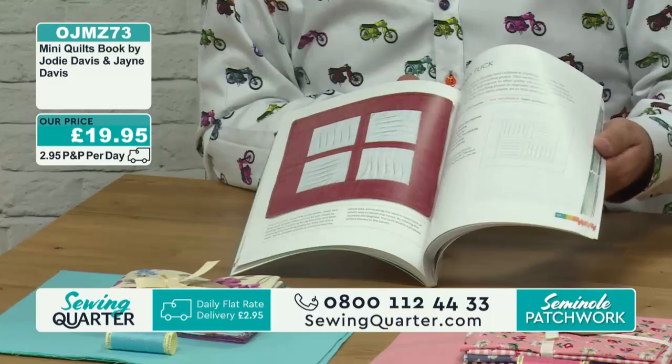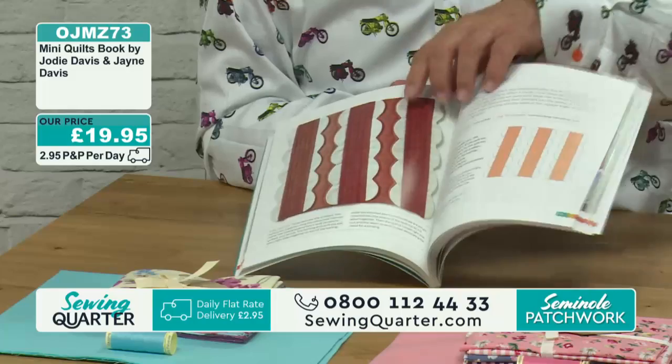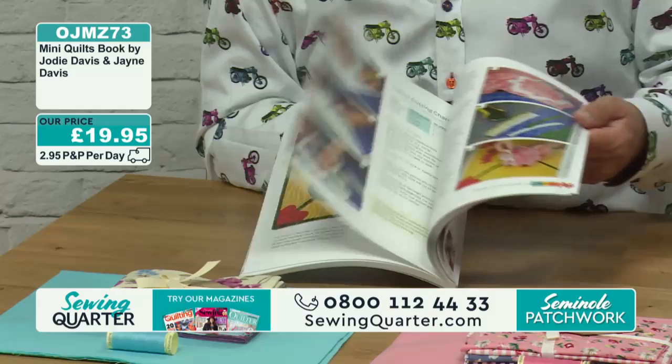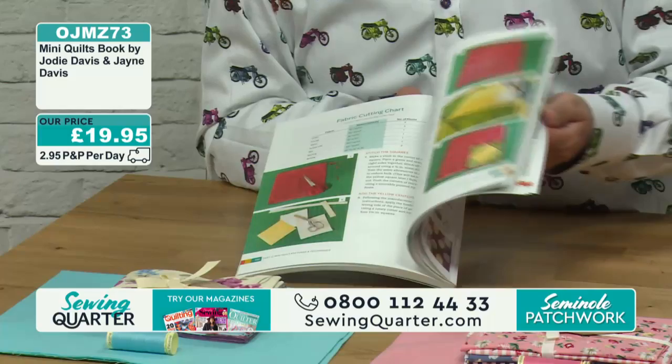Very unusual ideas in here as well. So this, 19... Oh, no, we've done that one as well. I did that one with Jane. And then there's another one that I did with Jane, which I'll show you in a second. So we've used it quite a lot. Very, very popular book. People love this book. I can't find the other one that she did, the one with stripes on. Anyway, it's just beautiful. £19.95.